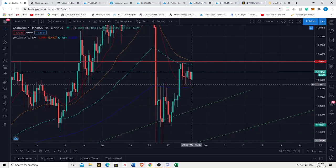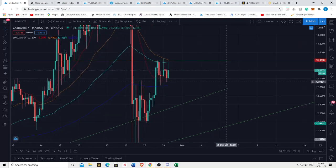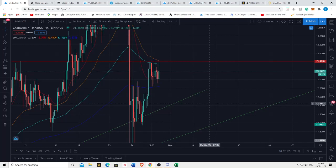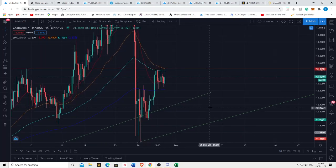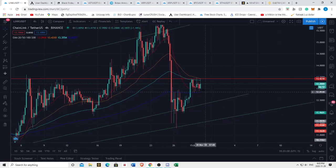So guys, we're currently range bound, and Chainlink is going to have to make a decision here within the next few hours and days whether we decide to break up or break down and see further downtrending. We are range bound. We have to break either 1280 or 1350 to know where we're going. If we go to 1350, I think we're going to see continuation upwards, or at least I think that's a high probability. If we break below 1280, I think there's a high probability that we see a downward continuation.